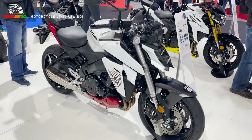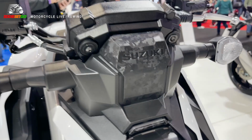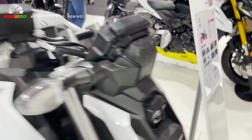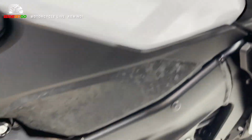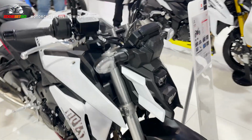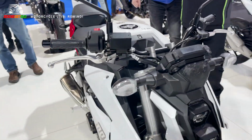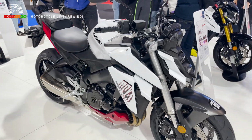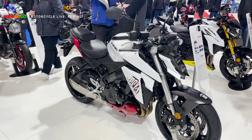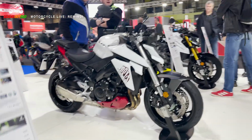It certainly stands out. I'm not too sure about these stacked front headlamps and this texture here. You can just see where the Suzuki logo is embossed into it, and it follows through on the frame here. In terms of price, I think we're looking at just over £10,000 for this bike here, which pushes it just beyond the price of the MT-09 from Yamaha. But yeah, from a distance it has quite a nice profile. I quite like that.